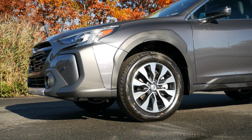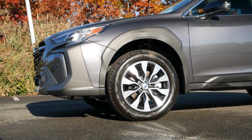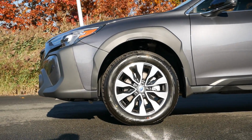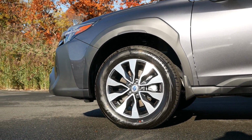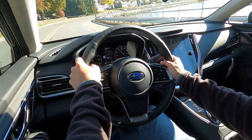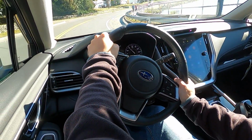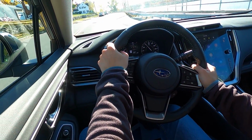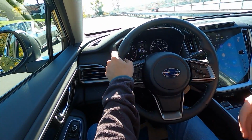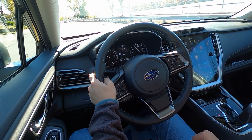Moving over to the side profile, the Limited will be sitting on 18-inch aluminum alloy wheels that can also be found on the Touring as well. When it pertains to ride quality, the Outback suspension is more than forgiving, and even with the larger tire size, you'll have the reassurance of not getting thrown around as you commute to work on roads with imperfections and potholes.